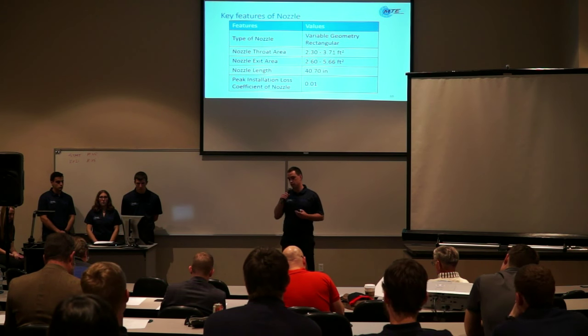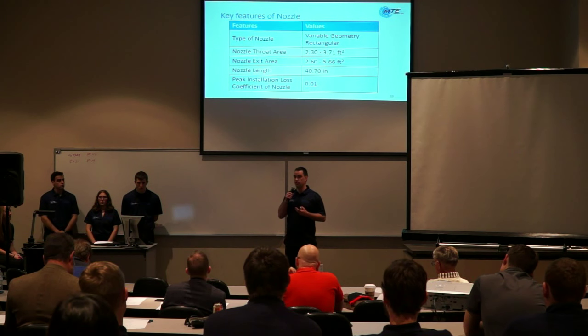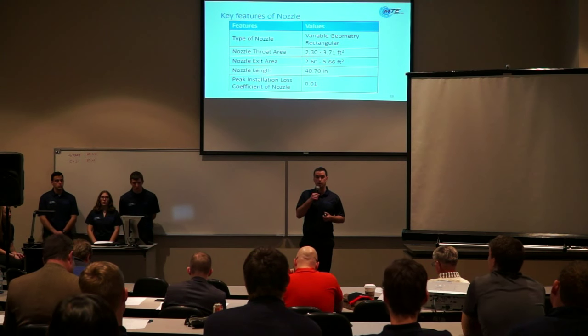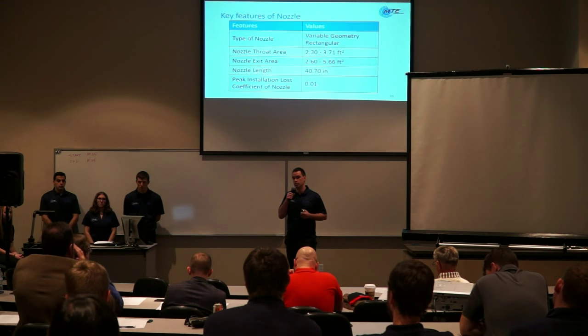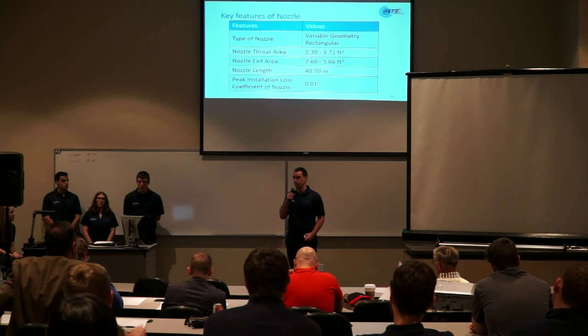This variable geometry nozzle has two points of variability. The first exists at the throat of the nozzle. This is determined by the afterburner throttle condition. When the afterburner is off, the throat will be at an area of about 2.3 square feet. When the afterburner is turned on, that throat will need to expand to 3.7 square feet.